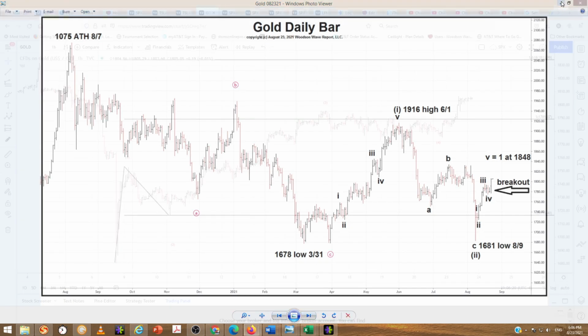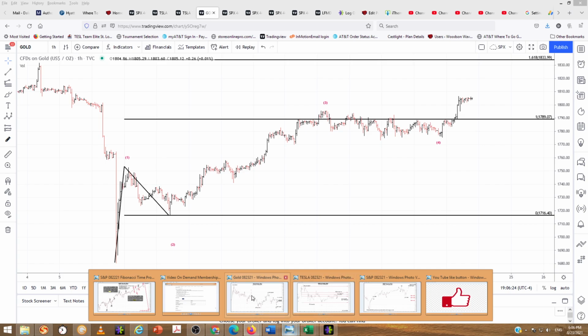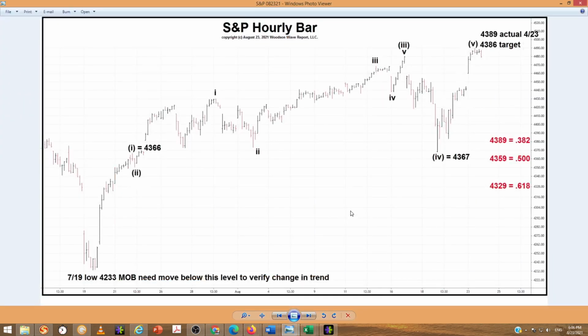And the S&P, let me get that picture back up. There is the S&P as far as price is concerned. It came within 3 points of ideal. We still have that 8:30 turn date out there. And then the October one, that's getting way out in front. But here's our targets here. Here's our make or break for the change in trend at 42.33. And we'll see where it goes from here.